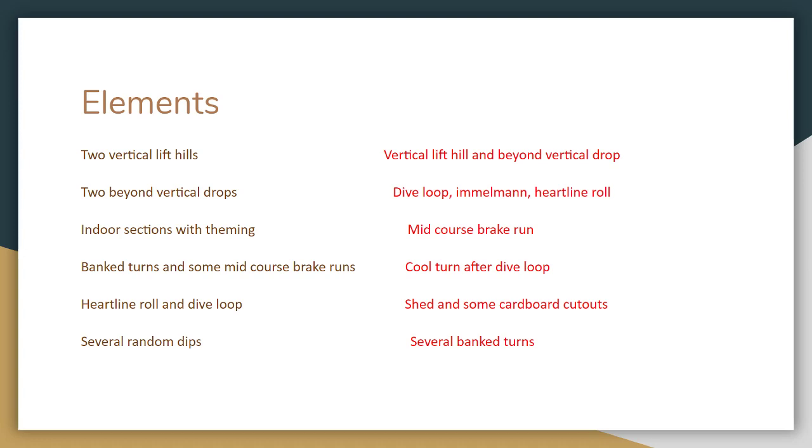So Mystery Mine definitely has way better theming. Mystery Mine is definitely one of the most themed coasters at Dollywood. You have two main indoor sections. You have the one at the very beginning where you hear crows and buzzards, and some music and stuff. And then you go up that first vertical lift hill. You go outside of the ride, and then you go through the elements and stuff.